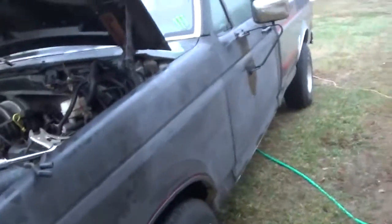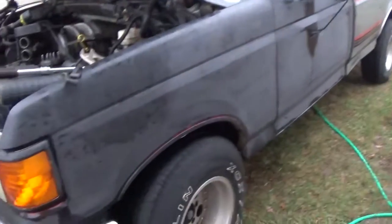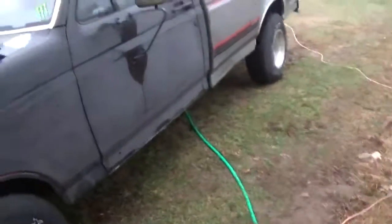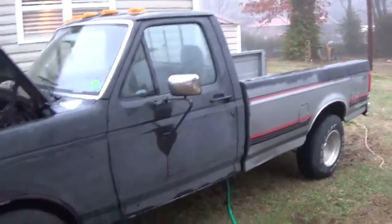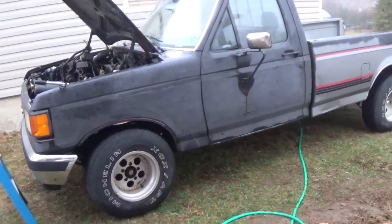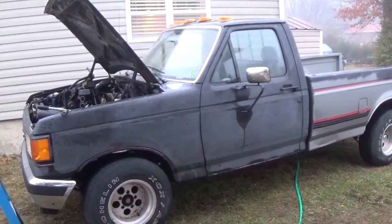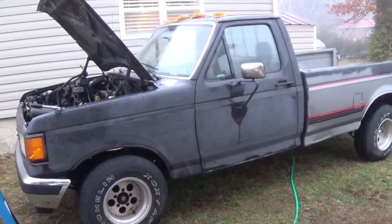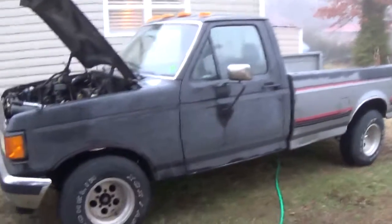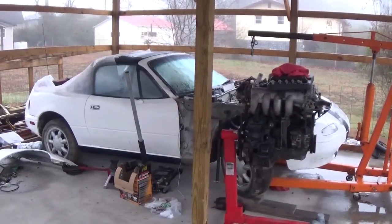The truck is fairly straight. I don't know what my plans are with it. I got it so cheap that I think I could just sell the body and recoup all my costs, but I also need a truck, so maybe we'll do a Mercedes diesel swap or something. I don't know. I got one project at a time, but this is the one we got going, the 93 Mazda Miata.